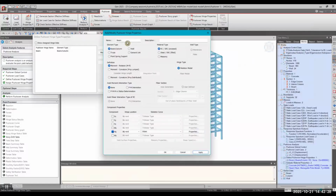Then for column elements, usually the PMM interaction type, because axial force is very dominant. So we go for PMM interaction type for hinge for a column. We'll just define that. So Fx, My, Mz, all of these degrees of freedom are considered for the hinging, capable of hinging. And finally, wall elements.